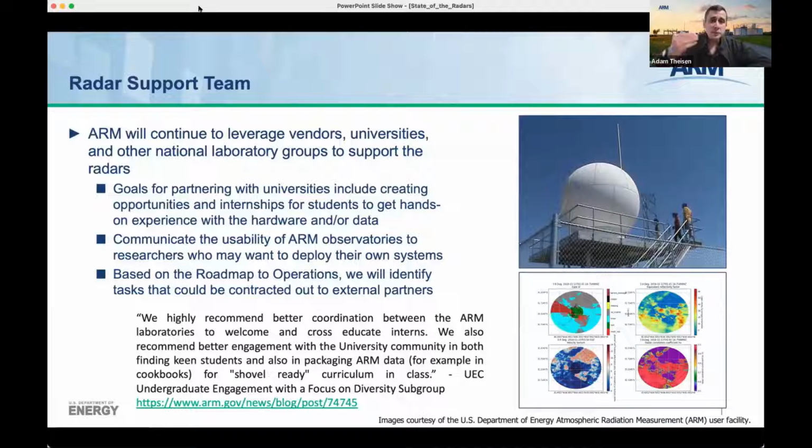We want to communicate the usability of ARM observatories to researchers who may want to deploy their own systems. We are a user facility. There's a lot of instrumentation there. So even if researchers want to bring their own systems, I think that's something we need to try and encourage.